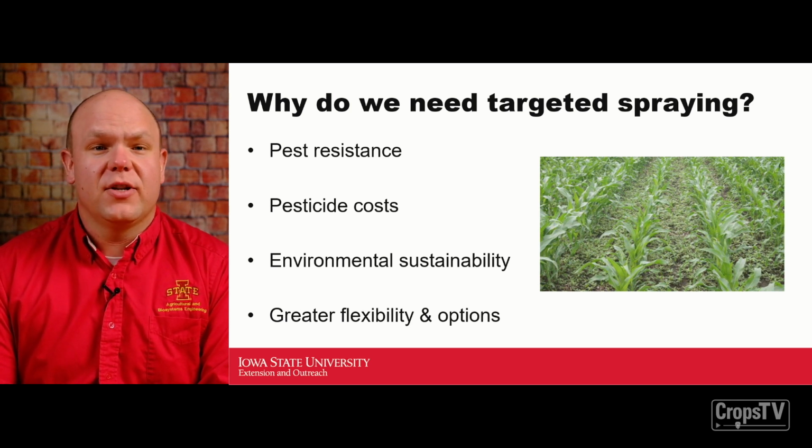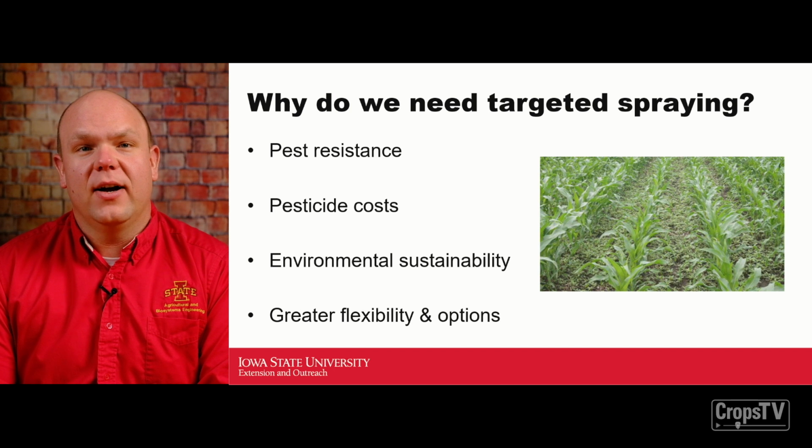Finally, and potentially most importantly, is just offering us greater flexibility and more options with our herbicide applications in agriculture row crop production. By employing technologies like this, that might give us the opportunity to change our herbicide plans, change up our timing practices of when we want to spray, and just gives us different options and flexibility that we maybe didn't have in our operations before.